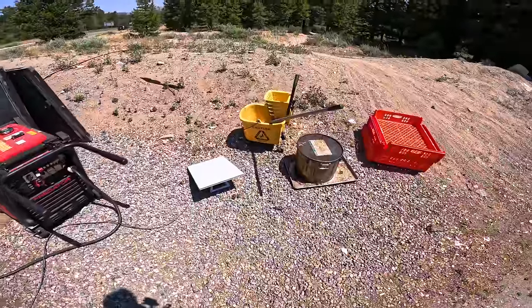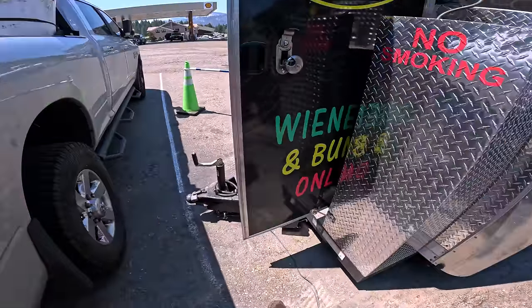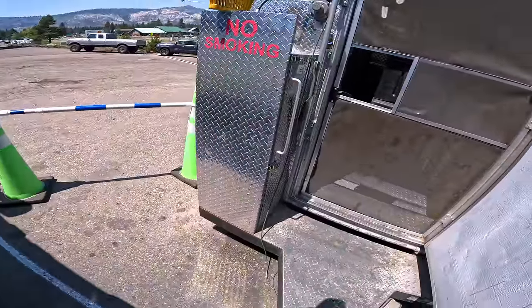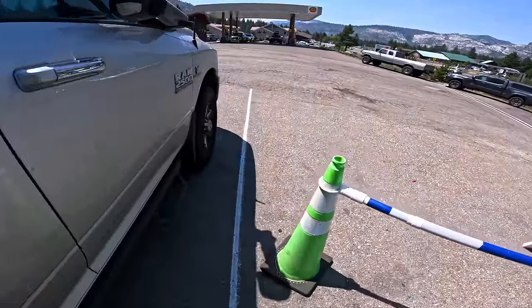This is a new addition right here. This is our Starlink. Starlink's awesome. Makes it so that we don't ever have an issue with internet or the POS system now, which you saw in the last video. And I'll roll around to the front of it real quick.